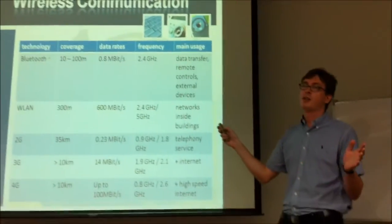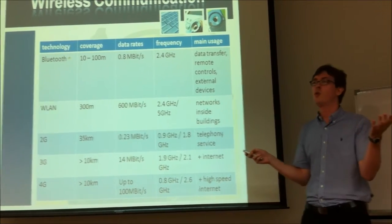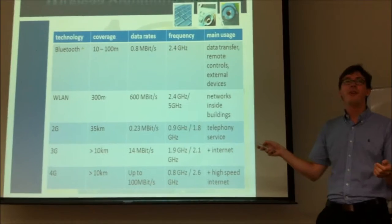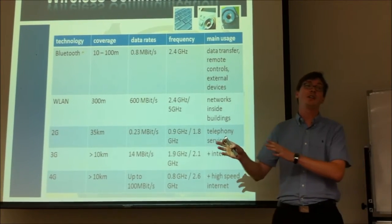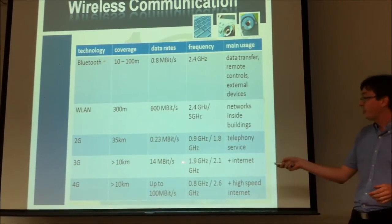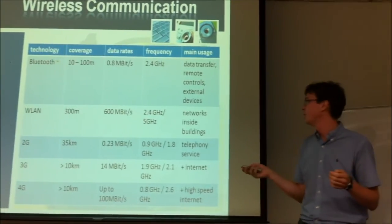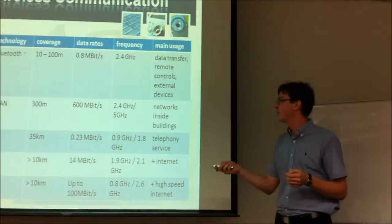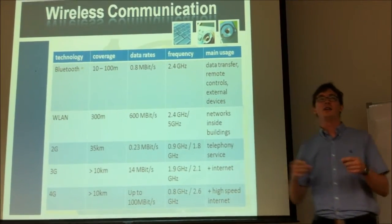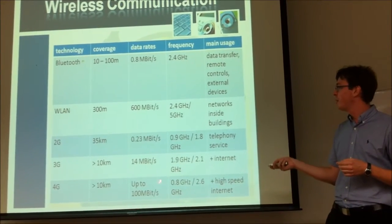But the good thing about 2G, and the reason why many companies here in Taiwan, like Chunghwa Telecom, use it, is that one antenna can have a radius of 35 kilometers. So it's much cheaper than the other technologies. With 3G, the antenna radius is less than 10 kilometers. But of course, the data rates when you want to use the internet are much faster. And 4G has a similar problem: the radius is not that far, but the data rates are much, much higher.